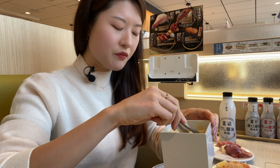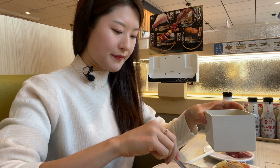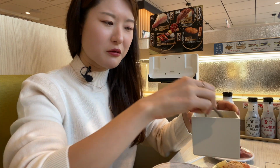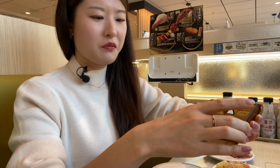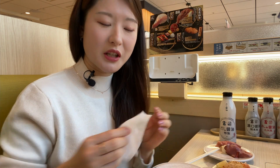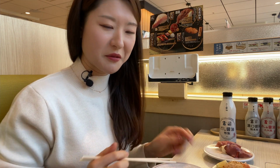Okay, I'm gonna be having some pickled ginger to cleanse my palate. These are free, so you can have as much as you want. Although, I don't think anyone would. Yeah, I was saying, I don't think anyone would want to eat like a plate full of it. It's quite spicy, yeah.